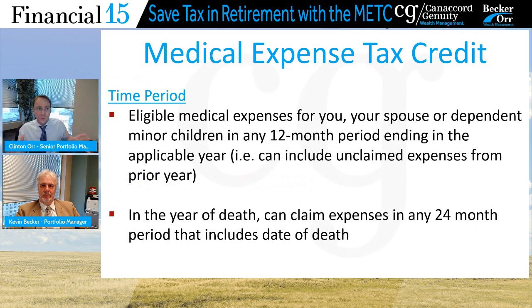How long can we do this? What is the time period, Kevin? Well, yeah, and that's a big factor, what's your time period? Most people look at taxes from January of one year to December of the end of that year. But in regard to medical expenses, it is a 12-month period. So if you decide that you want to do it from March to March, you can do that. You can do from June to June, as long as it is a 12-month period in a row.